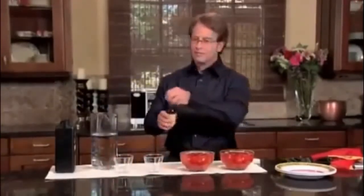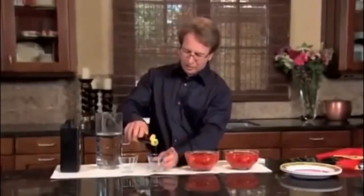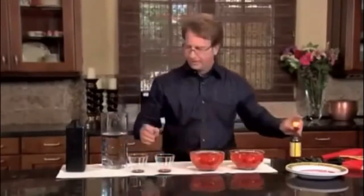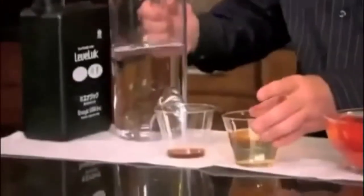And we're going to take some, this is pure sesame oil. And we're going to take some sesame oil, and I'm going to show you while those are soaking what this water can do to the sesame oil. Now what happens, basic science, what happens when you mix water and oil? They don't mix, they separate. It doesn't mix, right? So notice how it's starting to separate.